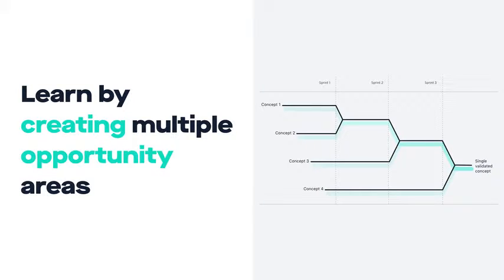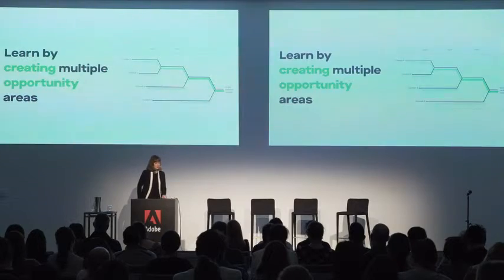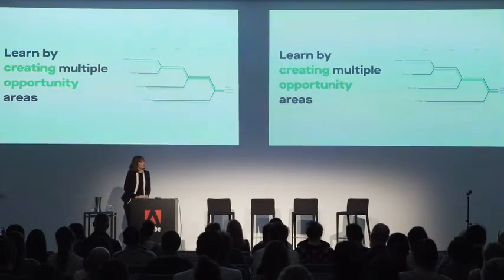I just wanted to finish on this last principle, which in some ways is one of the more important ones, and that's learn by creating multiple opportunity areas. So I think one of the differences with human-centred design and the way that I've been talking about our process today, compared to a more traditional design approach, is we often imagine that the one solution that we're working on at the beginning of the project is the solution, right? So we don't test multiple opportunities. And the problem with that is there's no context, there's no relativity. There's no way of knowing that that is the best opportunity, right? Because you haven't tested anything else.